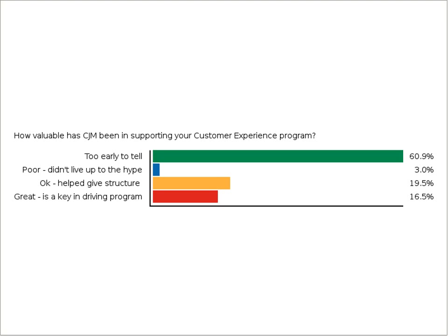So if we jump to the results, as you'd expect with the level of maturity, we're seeing a lot of people saying it's too early to tell yet. I'm delighted to see, John, that we haven't got too many people saying that it's not living up to the hype. Yeah, that's very promising. And 20% saying, yes, it's giving them some structure, and another 15% are already really seeing that this is driving their program forward. That's really pleasing to see. It is very pleasing to see.